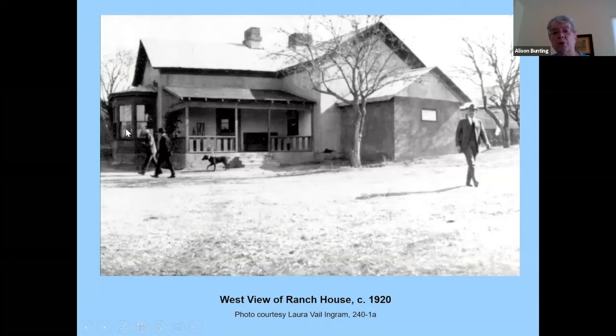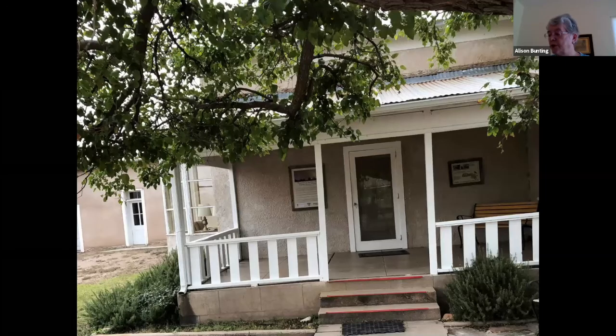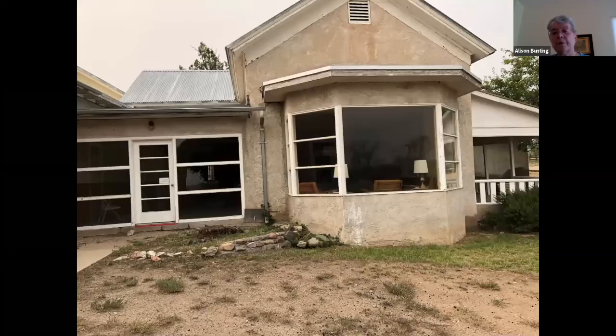And here's the bay window area. Walter added the window as a wedding present for his Maggie. As you can see in the current photo, the porch looks much the same, but the bay window is quite different and has larger panes of glass. The Boyce family did a major remodeling of the Victorian addition in the early 50s, including this bay window.